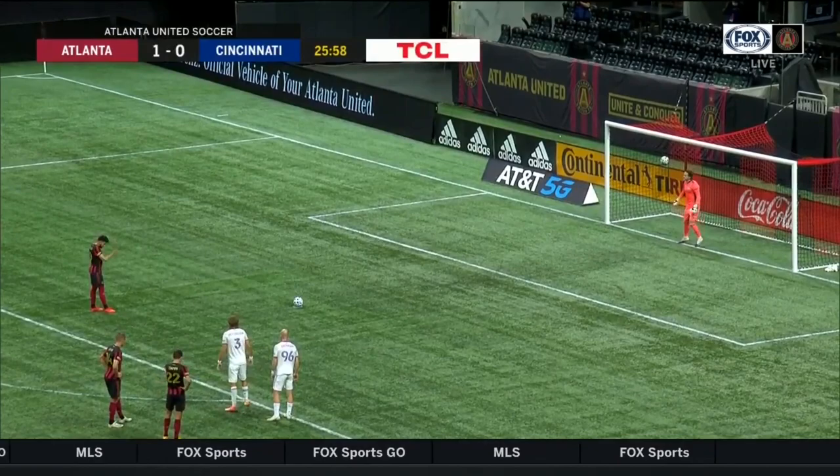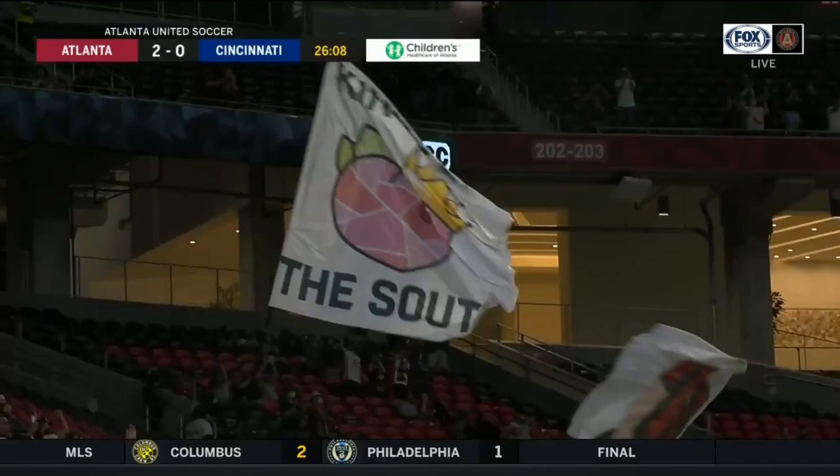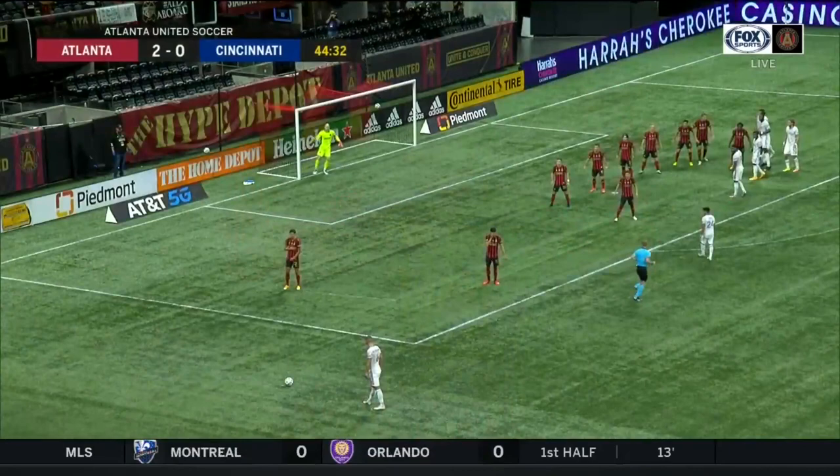Moreno. Goal! Welcome to Major League Soccer, Marcelino Moreno, Atlanta's number 10. Marcelino Moreno stepping up and burying this right down Broadway.